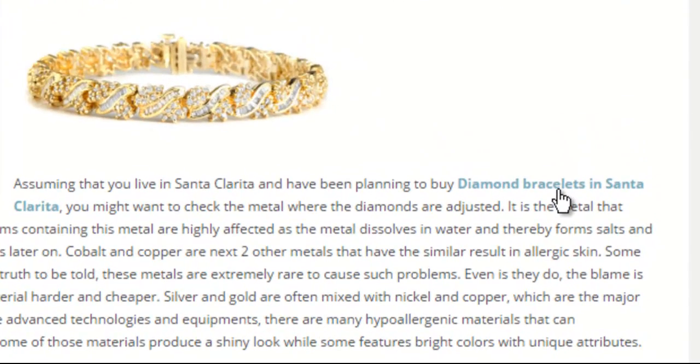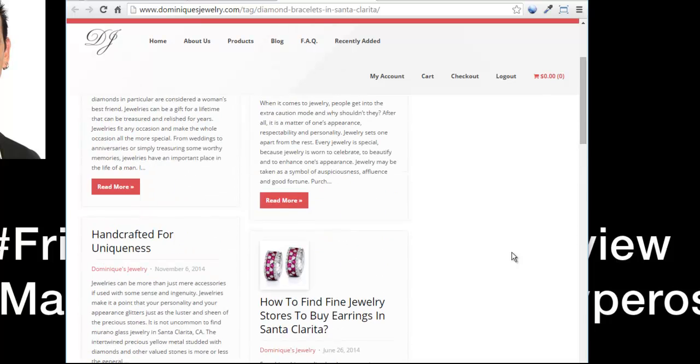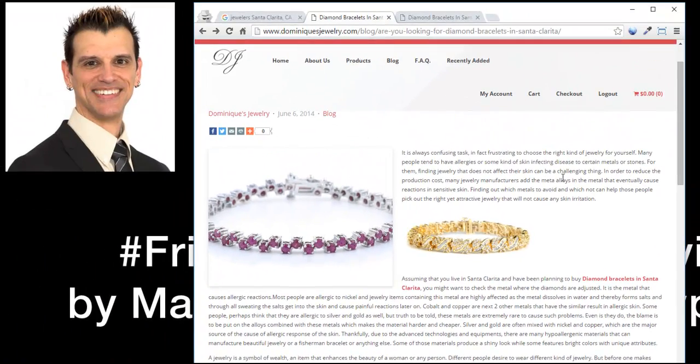And I also notice that there is a red link here, diamond bracelets in Santa Clarita. Where does this go? This brings me up to a tag page, which is part of the blog system, showing me all of the other blog posts that are using the same tag. That's quite useless. If they wanted to do something better as well, they should simply just link diamond bracelets in Santa Clarita to the product category page for diamond bracelets. And by the way, they've got the capital D here for diamond. That is just grammatically incorrect. Even though that might be the keyword phrase you're targeting, use your keyword phrases with grammatically correct punctuation and capitalization in your blog post. All right, so I think I have beaten this website up enough for now.